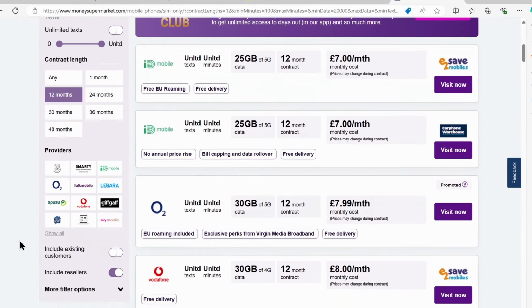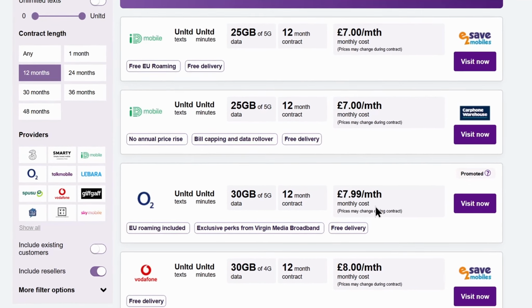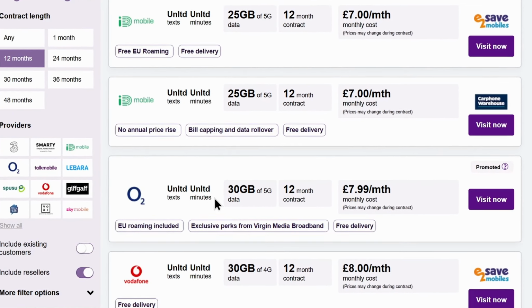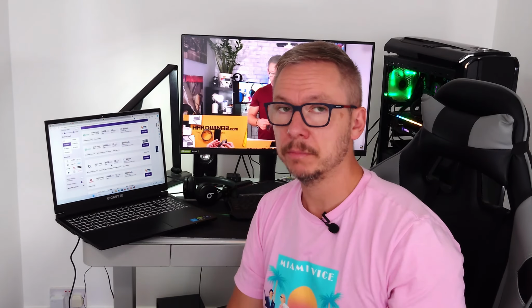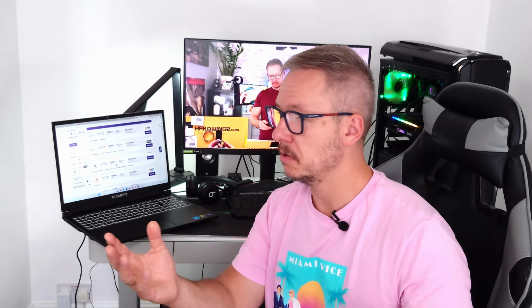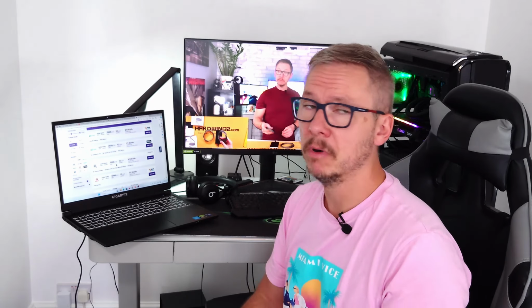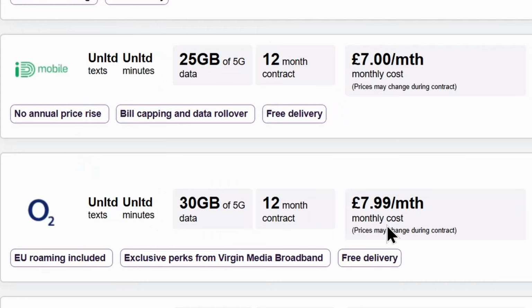So the first good company on this list is O2, $7.99 per month. Again, a 12-month contract, unlimited text, unlimited minutes, 30 gigs of data, which is more than you probably need. For example, I'm using my phone every day, watching videos, Instagram, Facebook, TikTok, and I'm using max 15 gigs per month. So 30 is much more than I need. And $7.99, look at that.